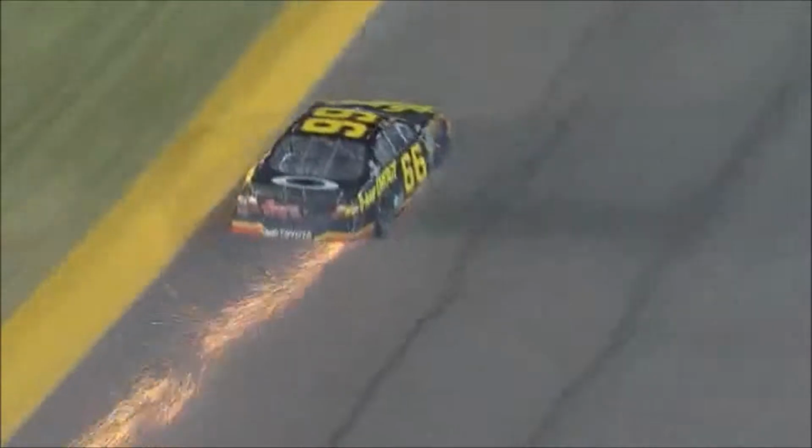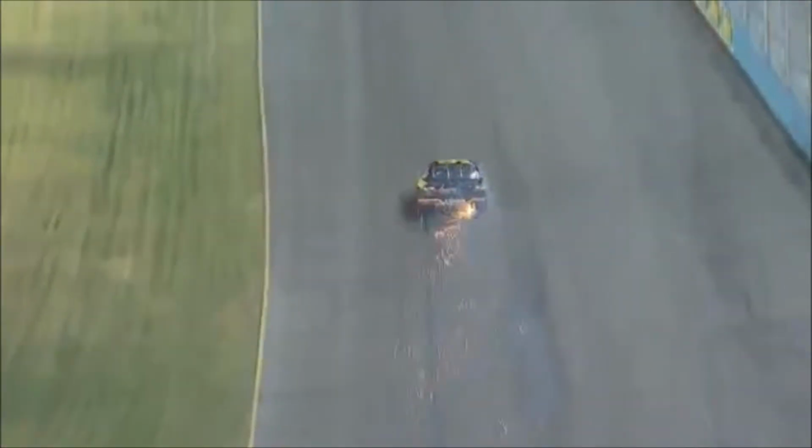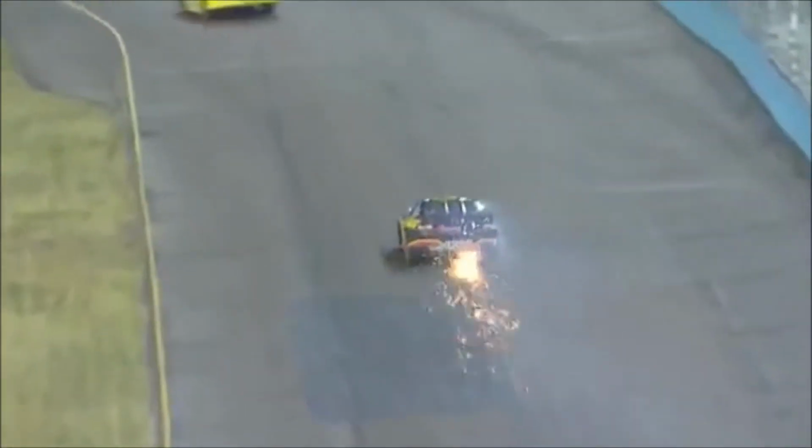A lot of damage on the right side. The car had the right front fender beat in about 2 inches from that damage with Justin Allgaier, and I got a feeling that part of that is the reason. We'll have to go back and look at the replay in a minute, but let's go back and ride with Stephen Wallace.